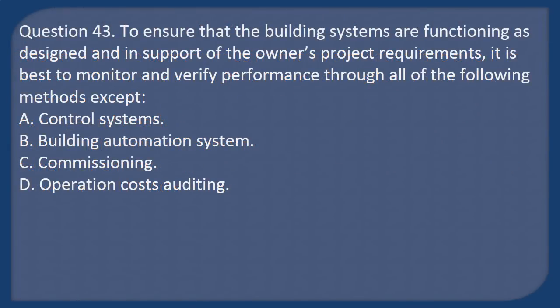Question 43. To ensure that the building systems are functioning as designed and in support of the owner's project requirements, it is best to monitor and verify performance through all of the following methods except A. Control systems. B. Building automation system. C. Commissioning. D. Operation costs auditing.